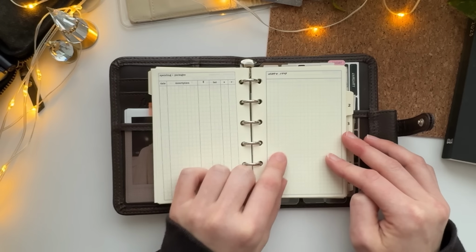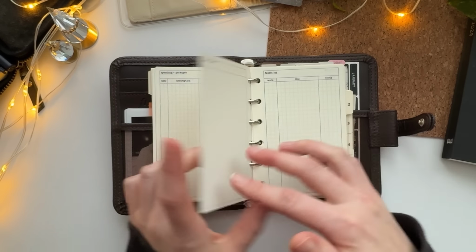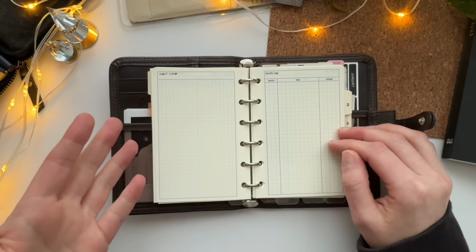I have a grid notes list, which I'm using to track my date nights that my husband and I go on in 2025. And then on the back, I'll record just fun things that my best friend and I talk about when we do chat on the phone.